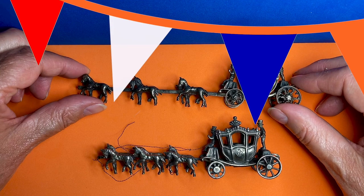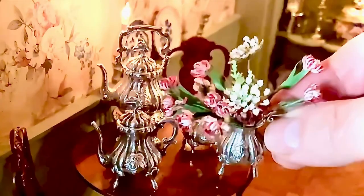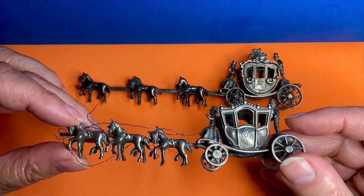So I wanted to show you this. A few months ago, I believe in January, I was given a gift of some silver items. And I think I showed you in vlog number 2 as well. There I showed you the silver tea set I was given. And this was part of the gift. And they're silver horse-drawn carriages. And they're not particularly valuable or special, but I like them. And I wanted to show you them.